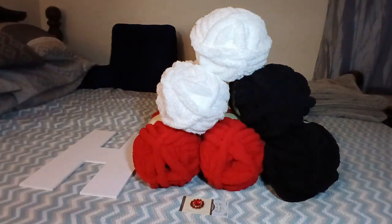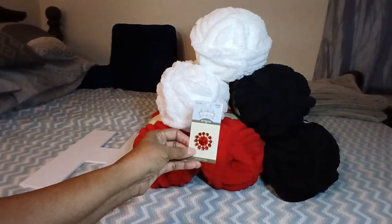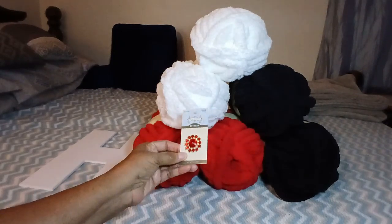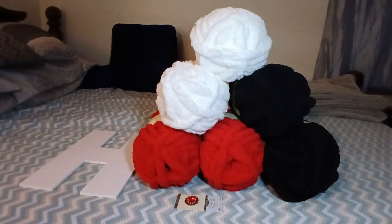And to go on her tote bag, I got this button. I think that'll be eye catching. And I forgot to ask my brother, because it's his daughter, what her initials are. So I'm thinking about putting her initials on the other side of the bag.